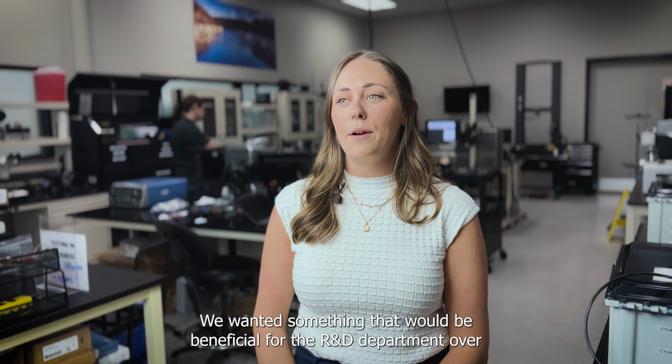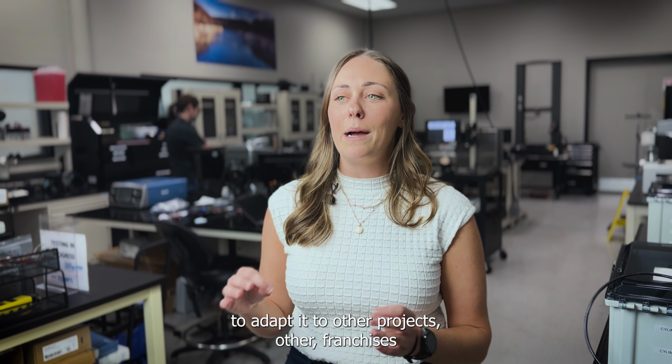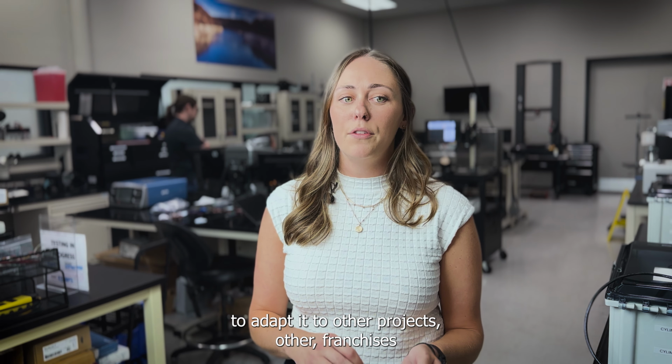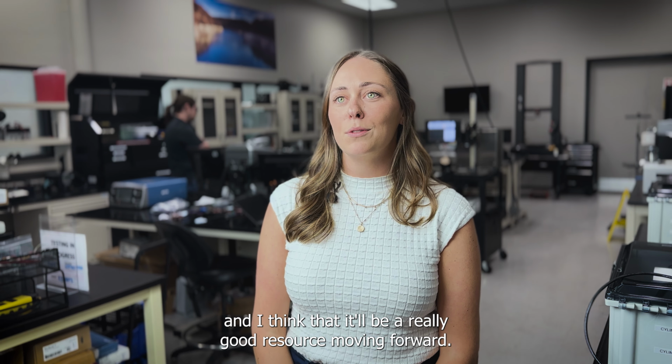We wanted something that would be beneficial for the R&D department over years to come, not just for this specific project. So when we looked into purchasing this, we saw all the potential for us to adapt it to other projects, other franchises, and I think that it'll be a really good resource moving forward.